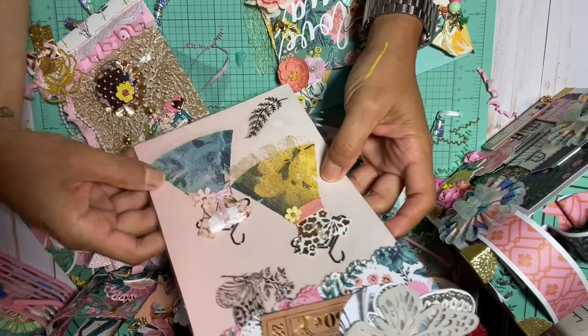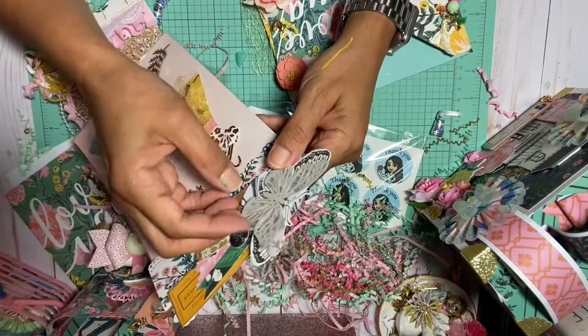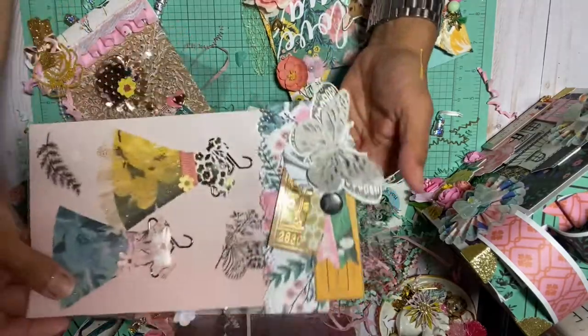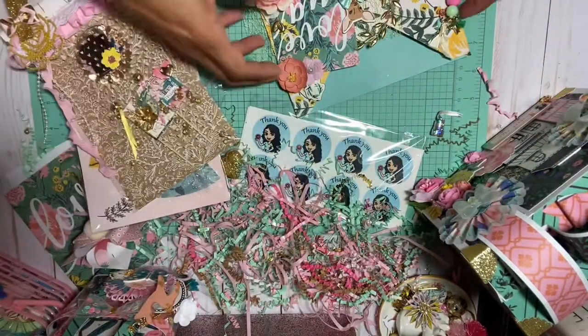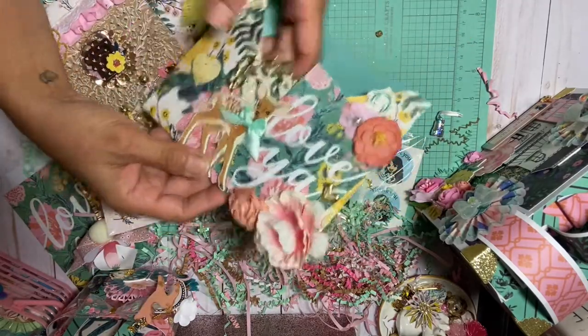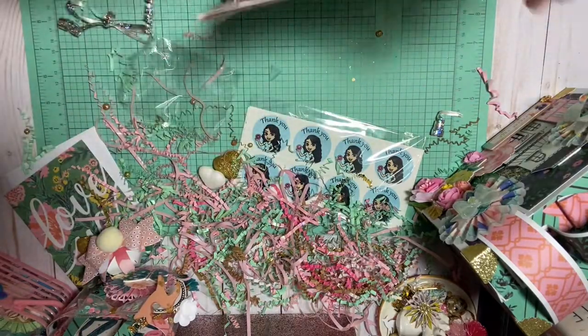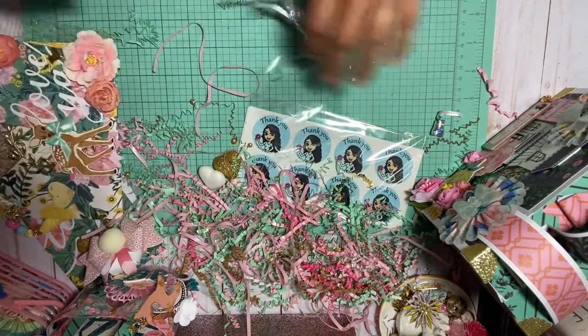Oh, wow. Is that a die or how did you just cut the paper? Wow. You are amazing, girl. That is so cute. And then this envelope all decorated. That is too cute. Love it, love it, and love it.